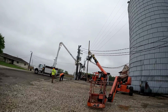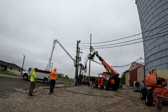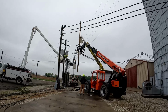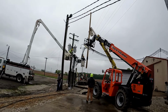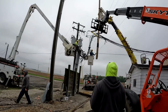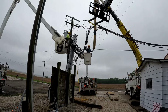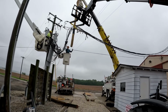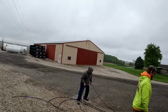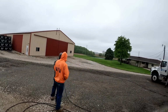It's a mess, this big rigging. Hey, looks like they made progress. Yeah, absolutely. What are you doing, Andy? Trying to find the end of the wire? That's the north end. Make sure it's the right color too.